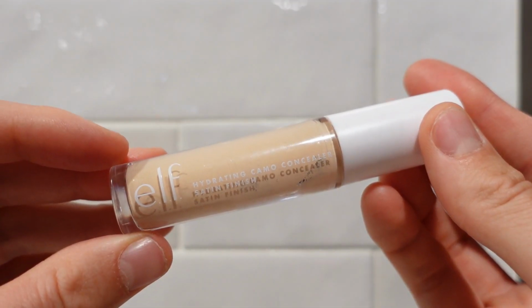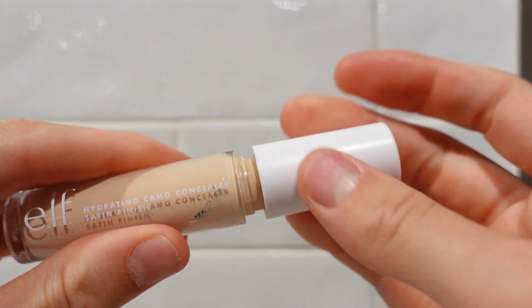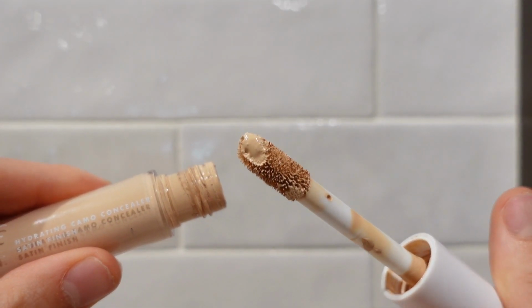Next, I'm going to apply some concealer. This is a new concealer for me. This is the e.l.f. Hydrating Camo Concealer. It's in the color Fair Warm. And you guys, it's really liquidy for me. I think I like more of a balmy concealer. It has this really big wand.